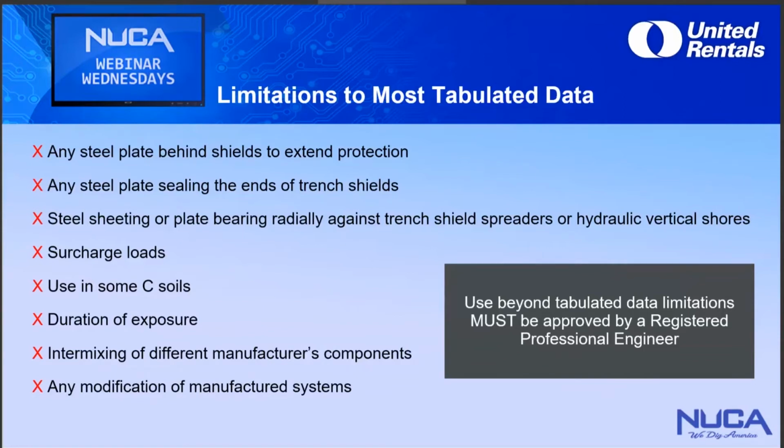We also saw that, again, some of the tab data may restrict what types of C soils. Some may allow something to be used in a C80 soil condition, some may not. Some may not recognize a C60. So we just need to be aware of all that, and it really starts with the soils analysis that's required by the manufacturer. Duration of exposure is another thing that we may need to be considered and looking for.